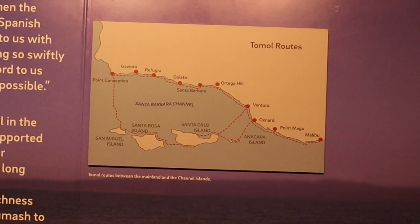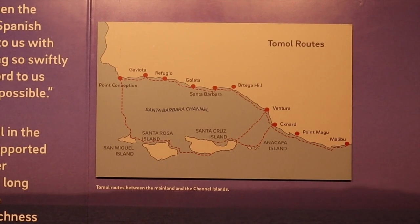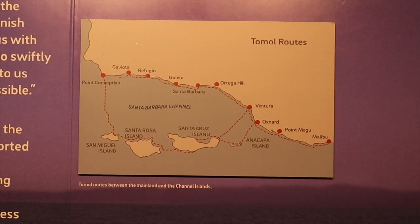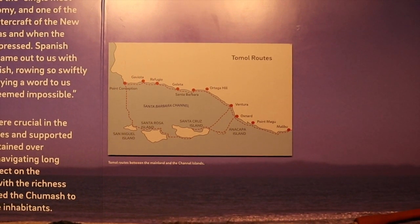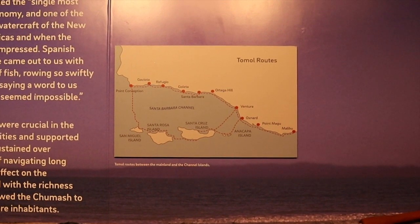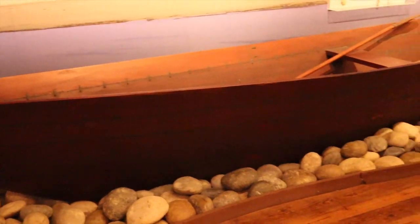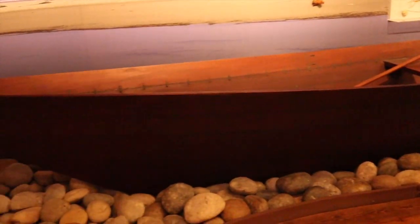So if you remember from my wildlife cruise video, we visited Santa Cruz Island and Anacapa Island. And in that video, I believe it showed there was a spot where driftwood would float up to. And Santa Cruz Island was a spot where the Chumash would collect driftwood, often redwood, and use that to build these, I believe they're called tomol boats. Basically, this was their canoe style boats that they would travel across to islands and back in.